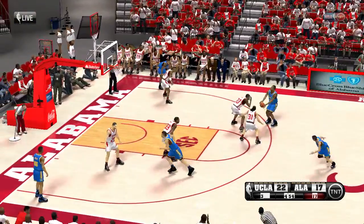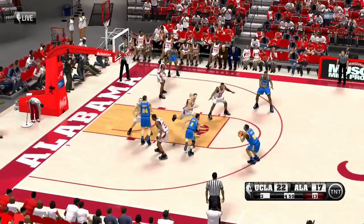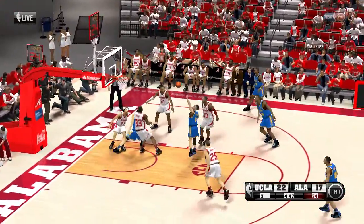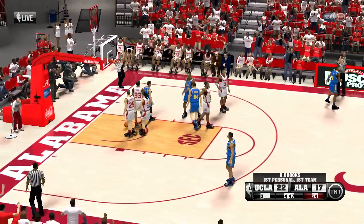Torres, the pass to Woodson. Here's Dillon. They get it back. And so he draws the foul on the shot. A trip to the line to shoot 2.